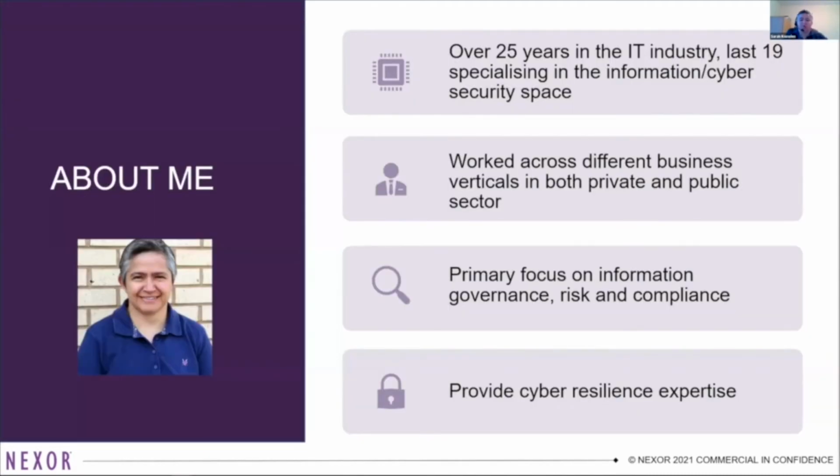So a little bit about me. I've worked in IT for probably a little bit over 25 years now, with the last 19 or so in the information or cybersecurity space. I've worked across a lot of different business verticals, both in private and public sectors. And I generally concentrate on information governance, risk and compliance within a client's organisation. And this basically is to ensure that both their business and security objectives align with each other. And generally I work with organisations to implement cyber resilience services, and this is anything from readiness checks and assessments for certification such as Cyber Essentials or ISO 27001, to risk assessments, to incident management and business continuity.